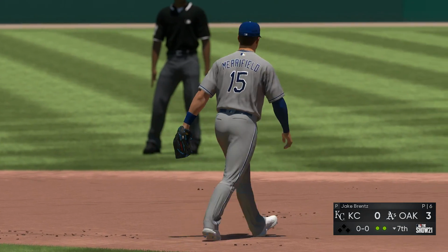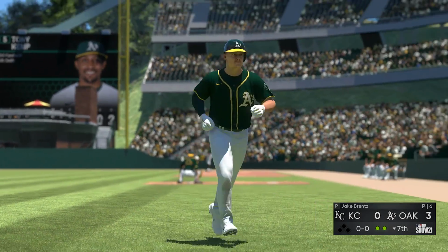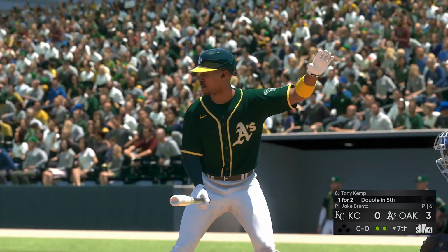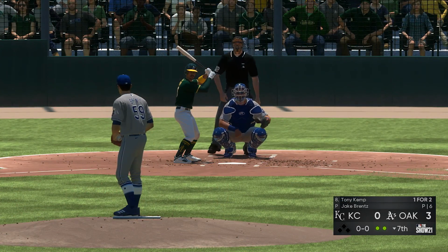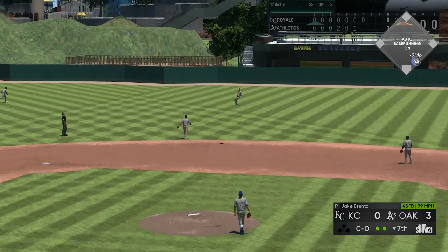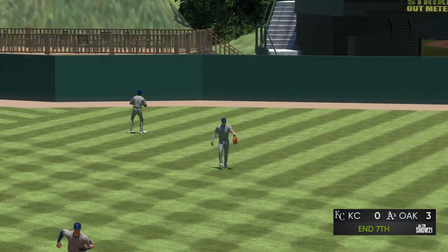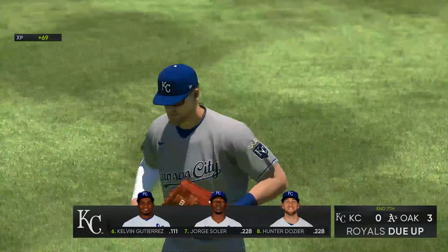The lefty, number 5, Tony Kemp. Next to hit is Tony Kemp. 1 for 2 with a double on his line thus far. And now the first pitch. Hit in the air to right field. And Dozier will put it away for out number 3. A's are gone in order. They lead it 3-0.